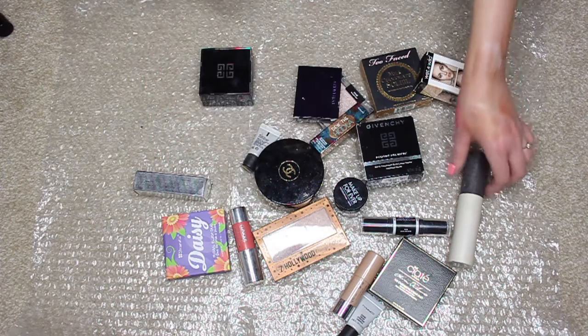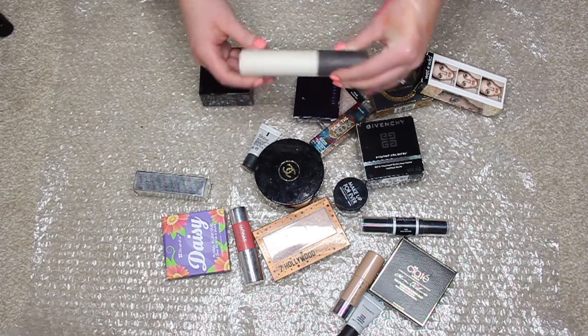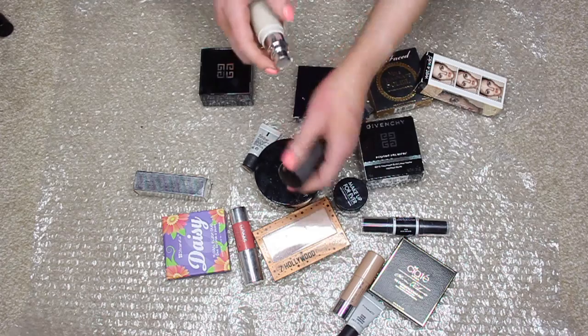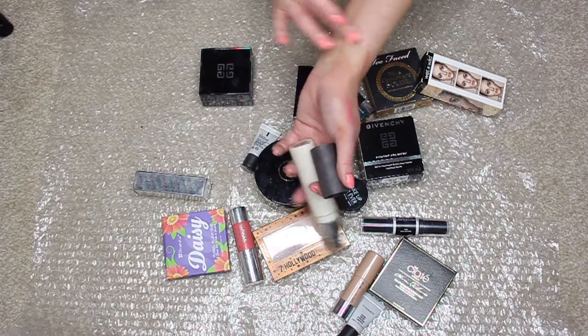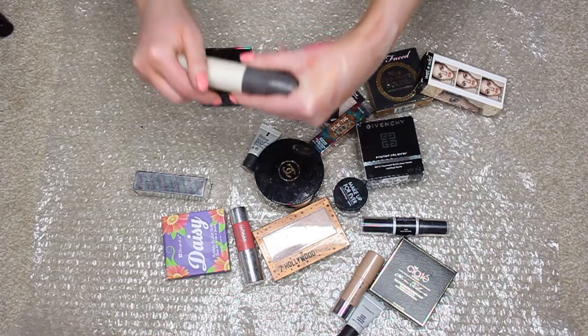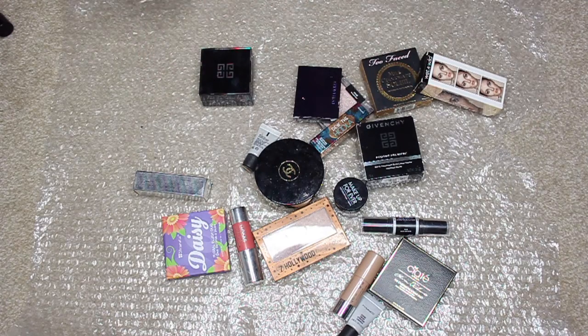It's just so good. And then I have this from Becca as well, which is the Shimmering Skin Perfector, and this is a liquid one in the shade Pearl. Now this is the pale shade, so if you do have pale skin, this is going to be perfect for you. I'm going to see if I can show you what it looks like. So as you can see, as you're rubbing it in, you can start to see flecks of glitter in there, and it's just absolutely stunning. I do use this in the summer, and it just creates a really nice glow, and it looks absolutely beautiful, so I'm keeping that.